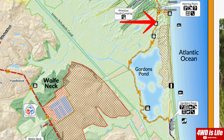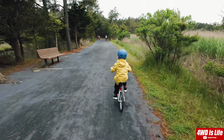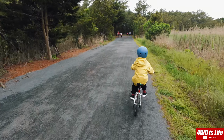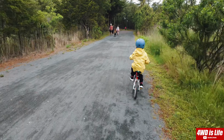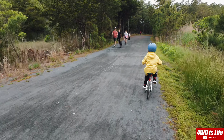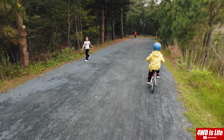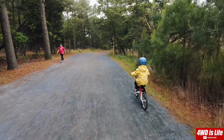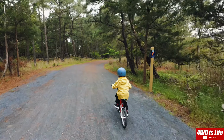Like I said earlier, one way is about 2.5 miles and the round trip will be around 5 miles. I would say the entire trail is very kids and family friendly. If you have a little kid that's just learned how to ride a bike, this is definitely the place to be riding your bike. There's very little crowd here, and everyone's just so polite and gives way to little kids riding the bike for the first time.